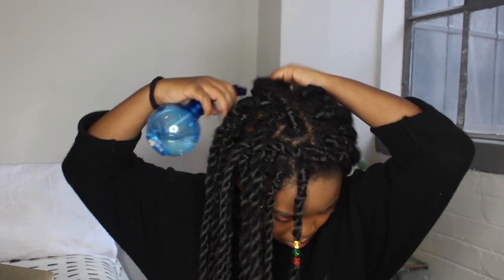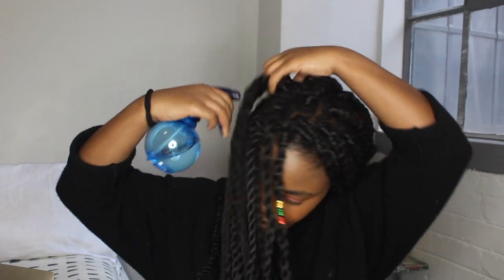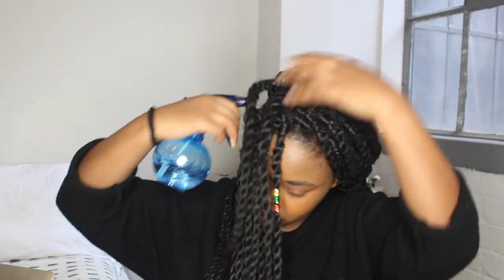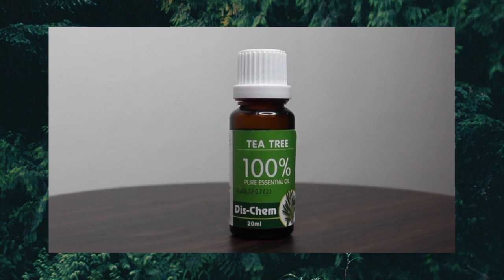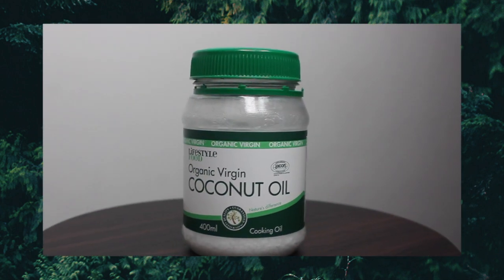If you don't want to use the water from the tap or the river or wherever you find your water, there are moisturizers as well as conditioners to moisturize your hair. And obviously they will have water listed as one of their first two ingredients, so you can use that if you want to. I'm going to be using black castor oil, tea tree, as well as coconut oil.